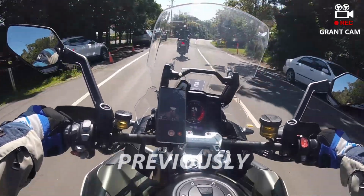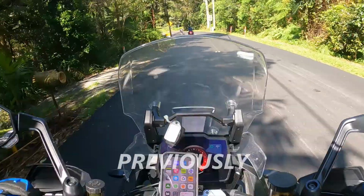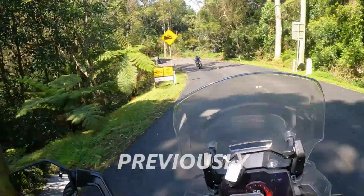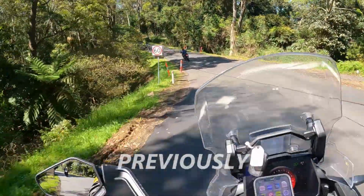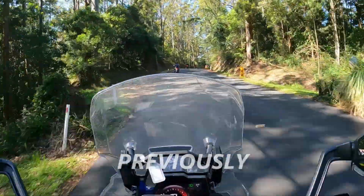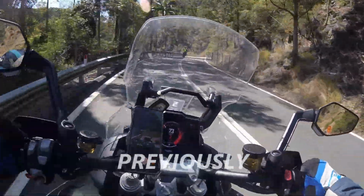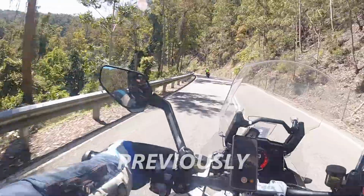Wow, yeah, she's nice. Yeah, this actually does feel really good. Oh, I like that quick shifter. I reckon Triumph got the riding position on this bike spot on. Oh, I love it. The sound of this engine, that is so good.